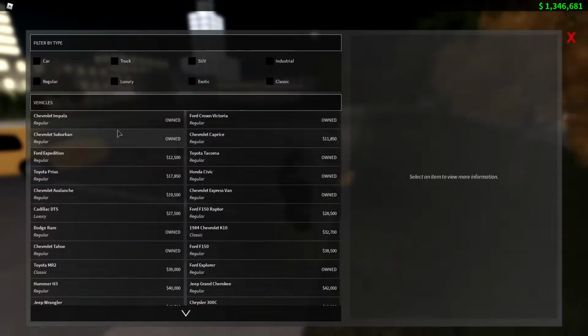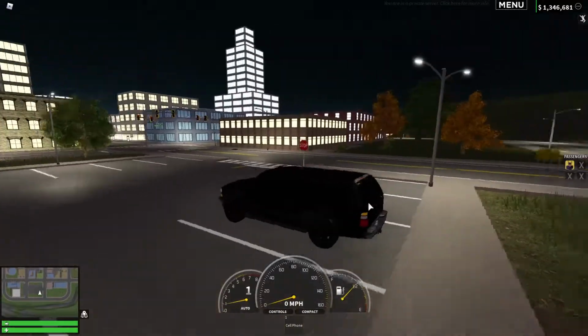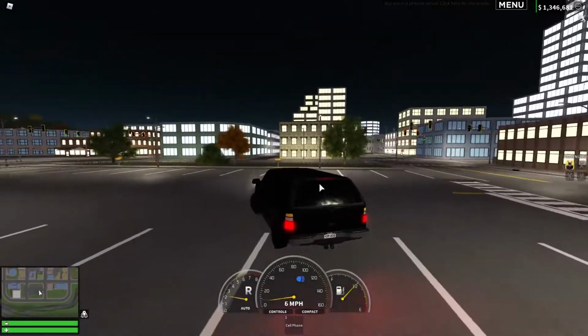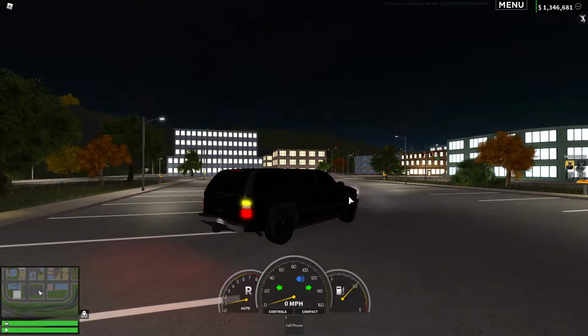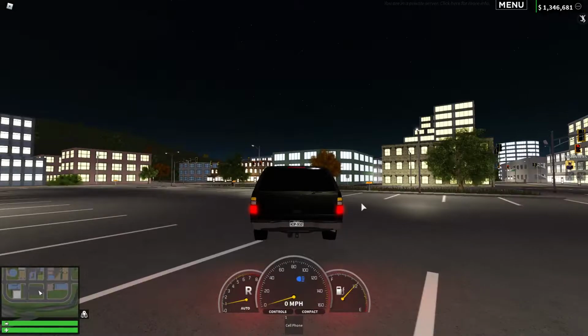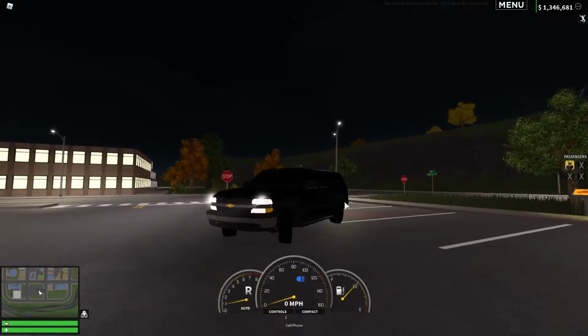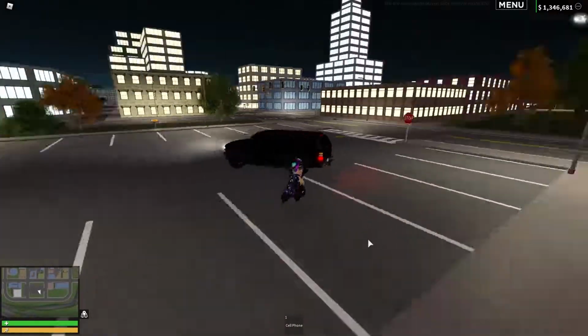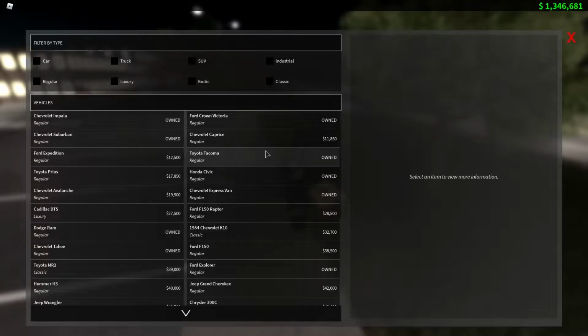So next, moving on to the Chevy Suburban. I made this all black with the rims being all black also to give it that stealthy look, and I think it looks really good. Kind of like a Secret Service looking vehicle right here. So yeah, very nice, obviously. These first cars are very fast.